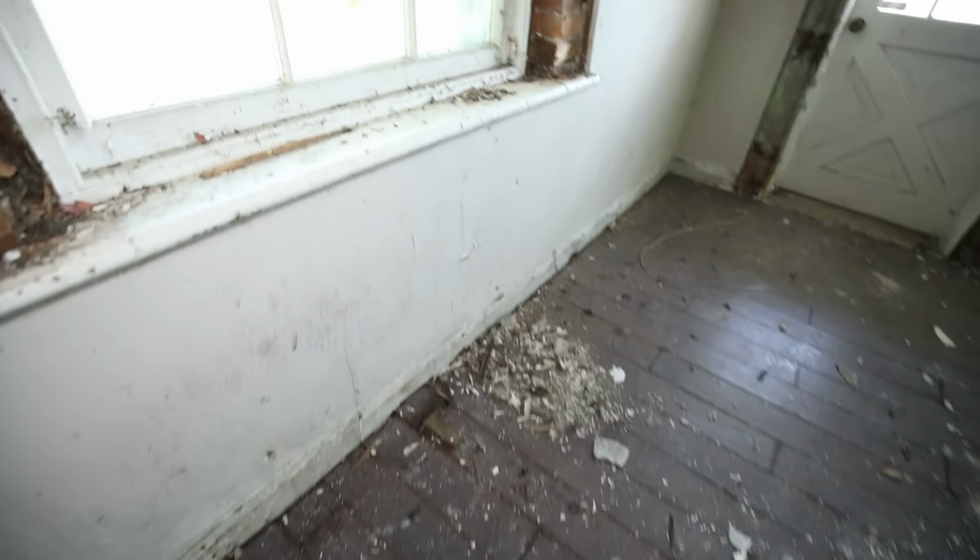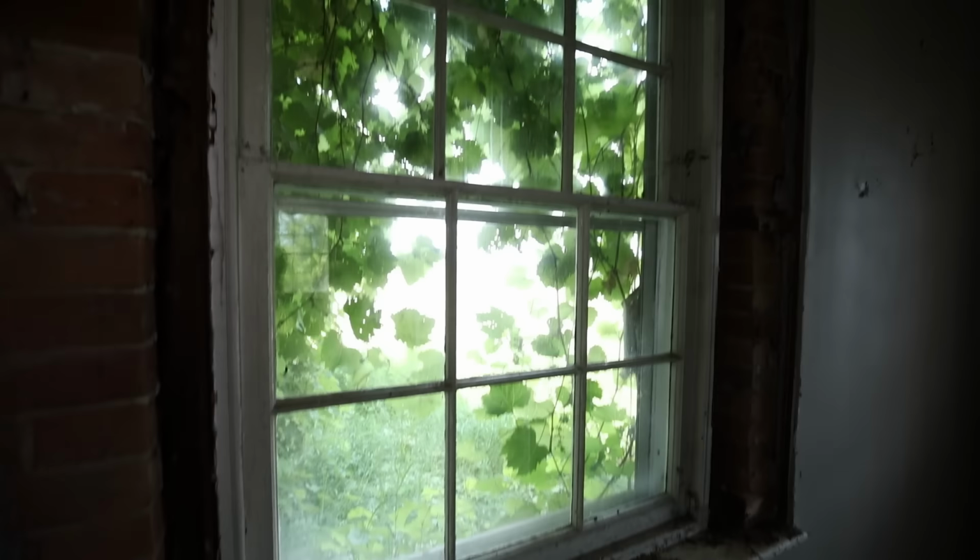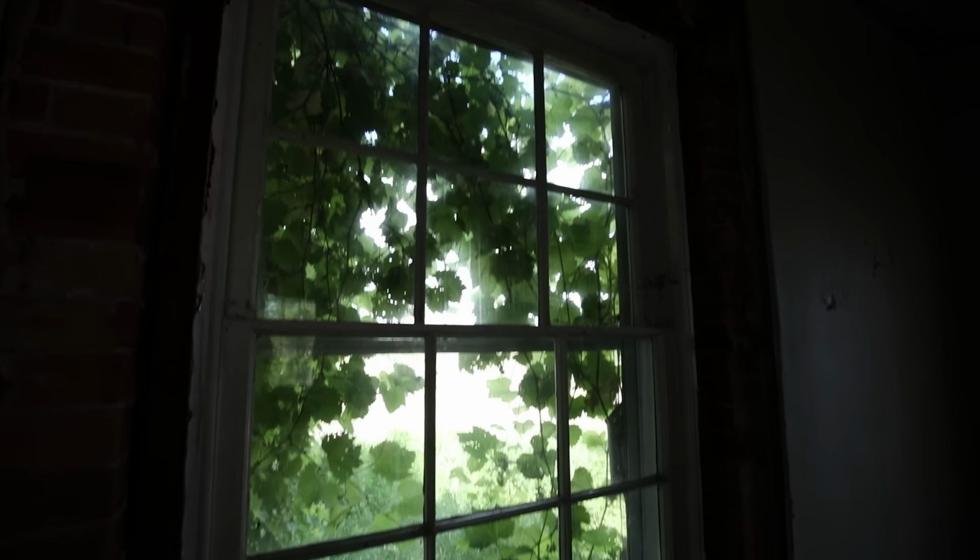Yeah, I mean, even the floors are covered in dust, and really, you can only see, like, these are my footprints here a little bit. And then you can see there's some more footprints there. I thought those were raccoon prints. It's interesting. Nice big windows. Lots of vines and stuff grown over.